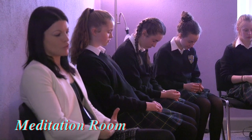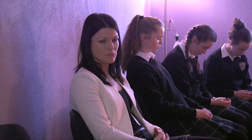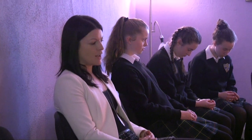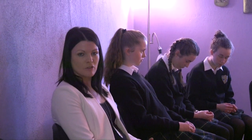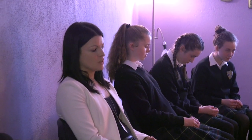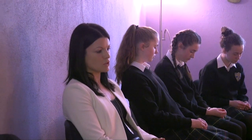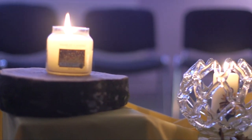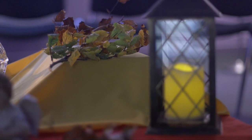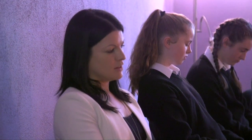So here in the meditation room, we come down with our religion classes, our SPHE classes, twice or three times a month. And the idea is to give students an area to take some time out and to tune into what's going on for them, to spend some time with God, to tune into their spiritual side. The meditation room is also open all the time to students who just want to come in and drop in outside the class, or something is going on that they're not able to deal with, or they're really stressed, that they have time to come in and sit here in the calm and the quiet and take a few minutes to themselves.